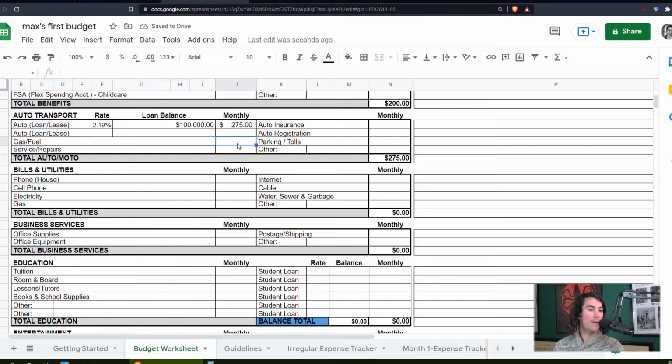Gas and fuel, I did commute to work. That was about $100 a month for fuel. Service and repairs, that was not an everyday thing. We're going to go over more irregular expenses in the future on one of the next tabs. Auto insurance was about $80 a month. Auto registration, again, we're going to go through that in the more irregular expenses, so I'm going to put 0 for that. Parking and tolls, I didn't work downtown, I worked in the suburbs, so none of that. Okay, so for auto transport, I had my auto loan, I had how much fuel I spent every single month, I had insurance, which I paid, so $455 monthly.